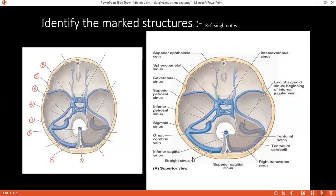So it's the straight sinus. I'm not looking at the picture. You should look now, because now we're solving it. Okay. So now you can look, or I'll ask you and then we'll confirm. Number two, you can confirm now. This is straight sinus.